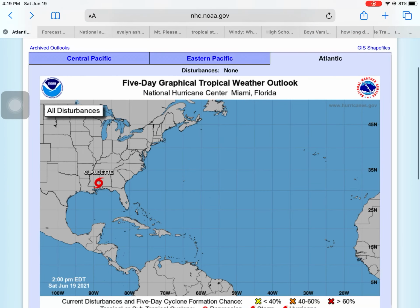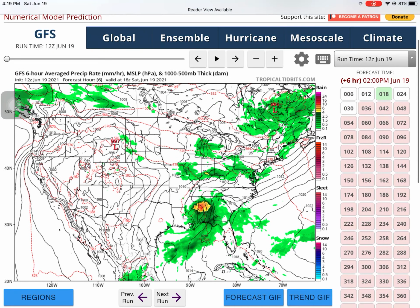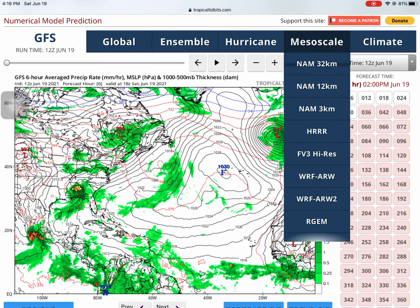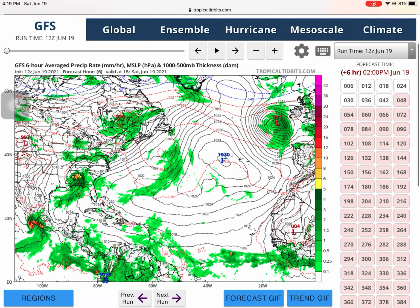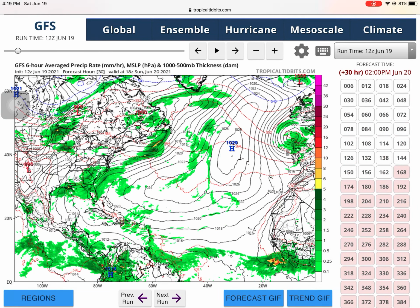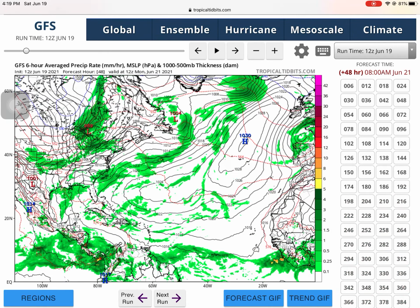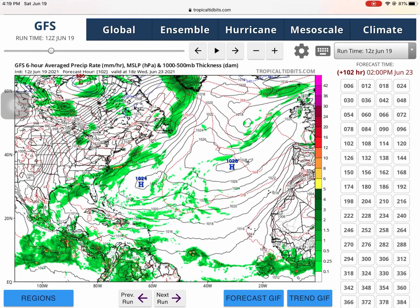But yeah, so let's check out the models right now. We're going to check out the GFS, the CMC, the Icon model, and then the NAM 3KM model. As you can see, the GFS is showing Claudette moving northeast and causing a lot of rain in Alabama, Georgia, South Carolina, and North Carolina, and then some parts of rain in the northeast as well.